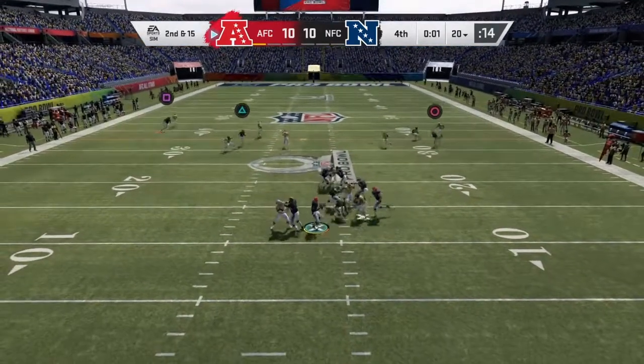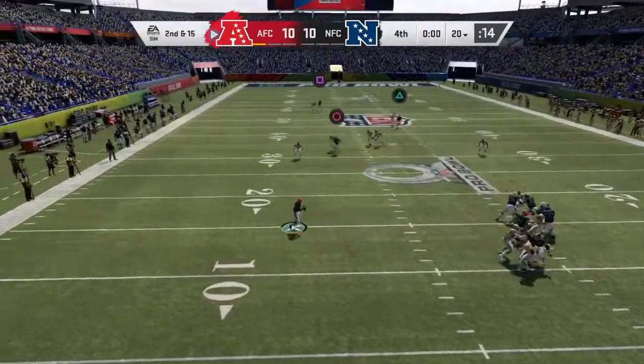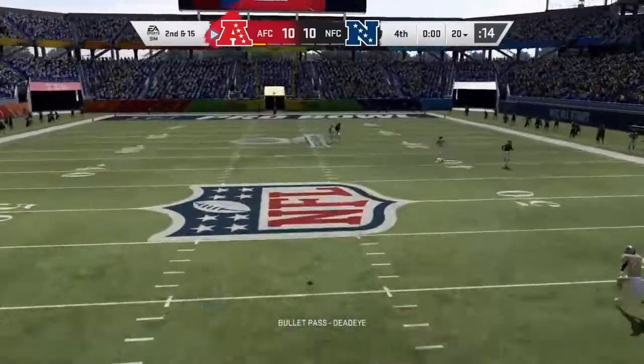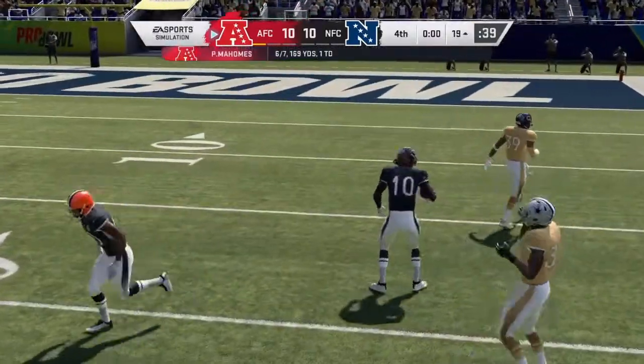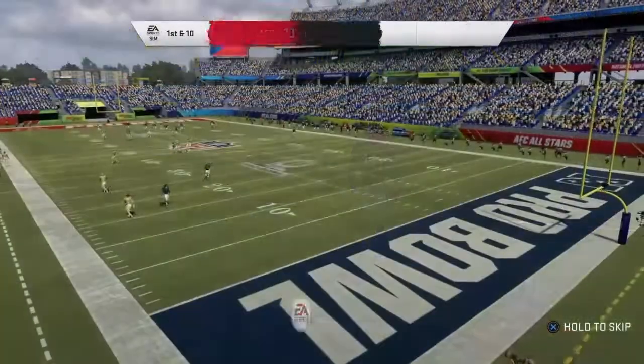Back to throw. Mahomes being chased out left. Going deep for Hopkins. And this is, oh my goodness, he pulled it in one-handed.